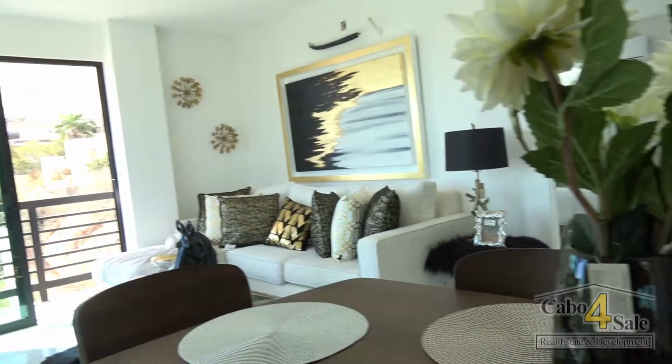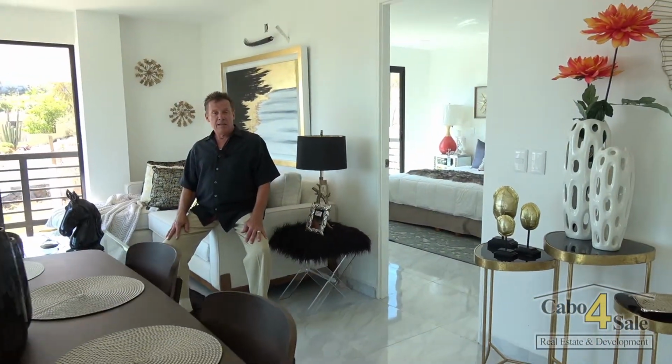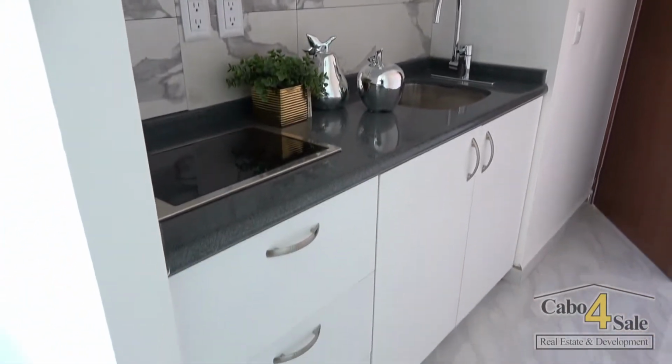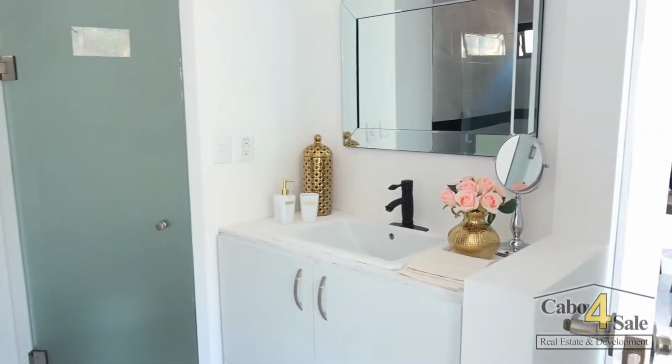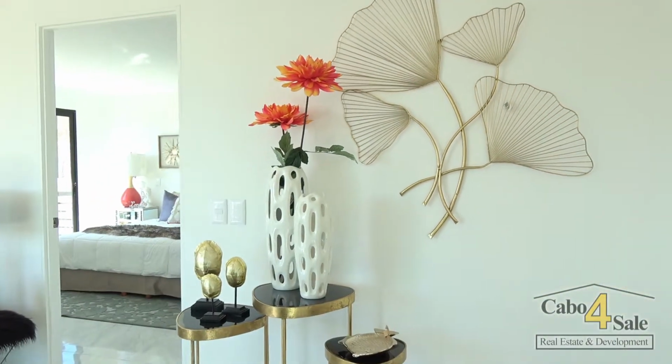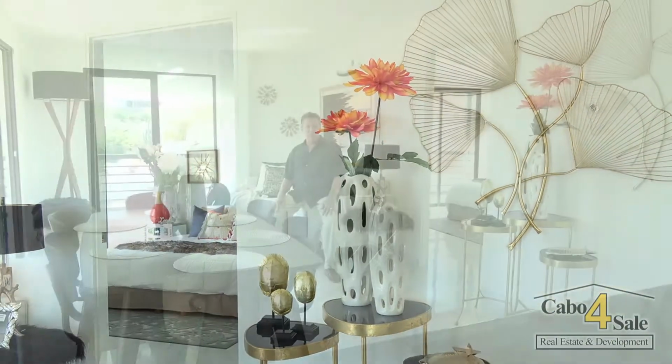Otherwise, the HOAs on these will range from as little as $64 a month, and I think the most is $179. We have a rooftop pool, which is completed. We have an over 800 square foot gym. On top of this is going to be the sun deck, which is going to have built-in fire pits, barbecues, lounge chairs, and a built-in couch.